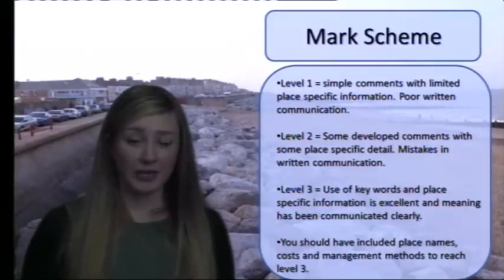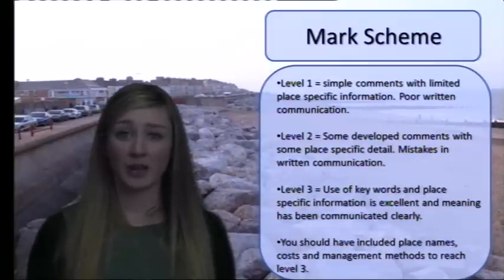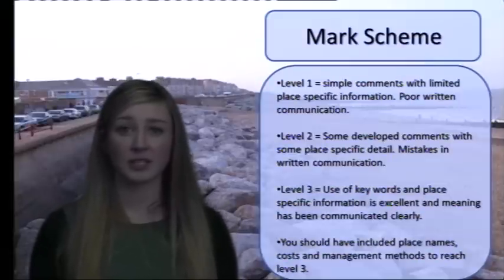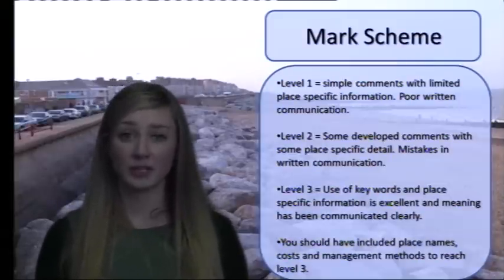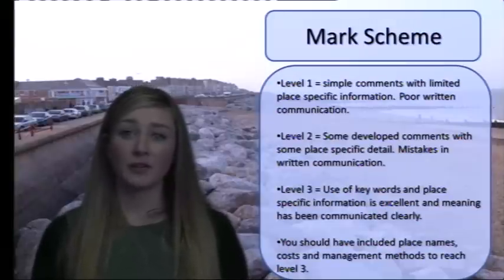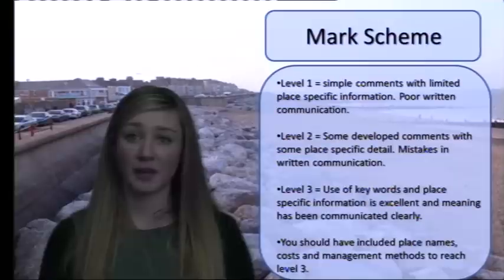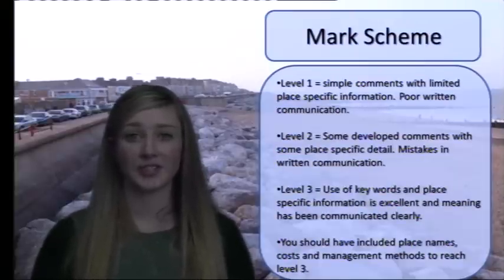For level 3, you're going to be using a lot of key terms and place-specific information in terms of where you're looking and the types of methods that we use. You're going to have really strong links to sustainability in terms of social, economic and environmentally, and you're going to have written really clearly with your spelling, punctuation and your grammar. For level 3, you should make sure that you've definitely included the place names, the costs of the different methods and the management methods that have been used in order to reduce erosion along this coastline.